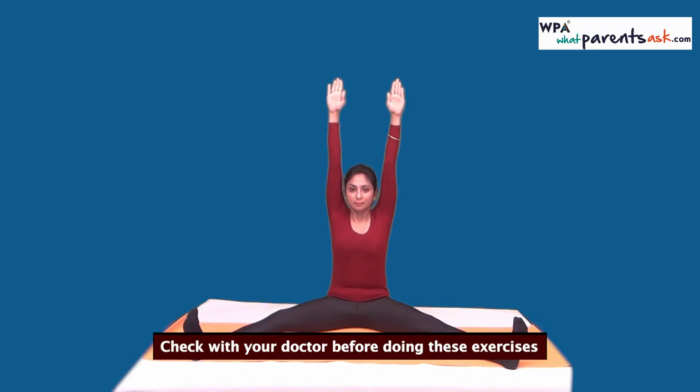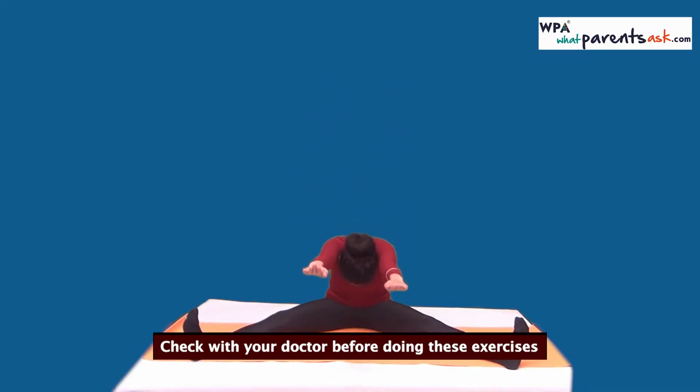In the first modification of the exercise, lift the arms until you're sitting straight up, fully stretched. Bend forward as far as you can go and then straighten up to the original position.